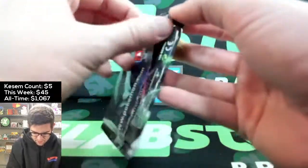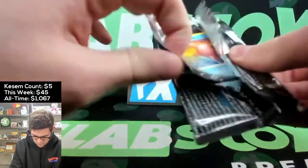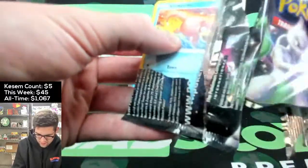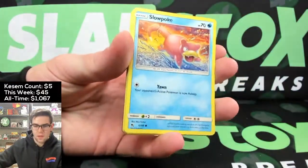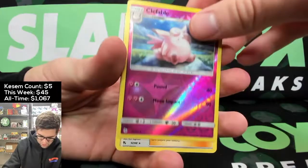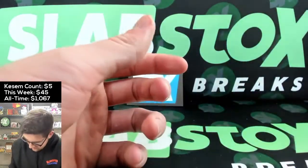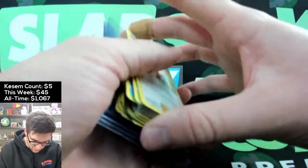All right, Hidden Fates. Second pack. Or last pack, but second Hidden Fates pack for Alex. See if we can get another hit in here. Slowpoke. Psyduck. Pikachu. Magikarp. Koffing. Reverse of Clefable, or Clefable, and Blaine's Last Stand. Got some nice hits though in there, Alex, for sure. Two full arts and a shiny vault.